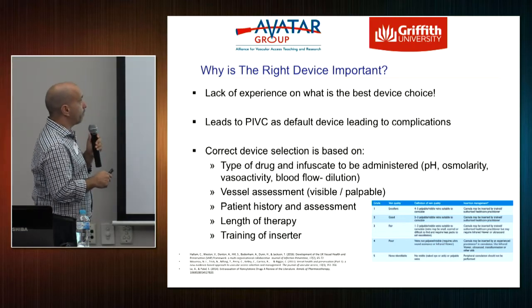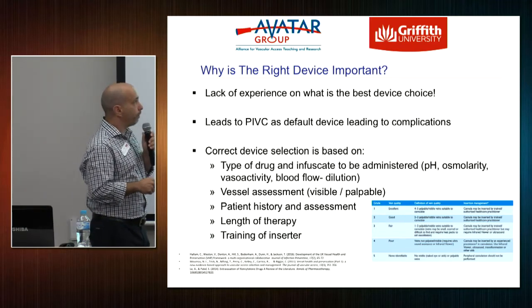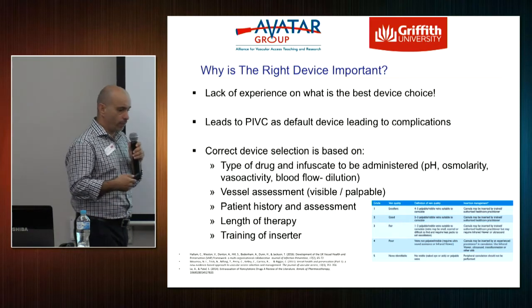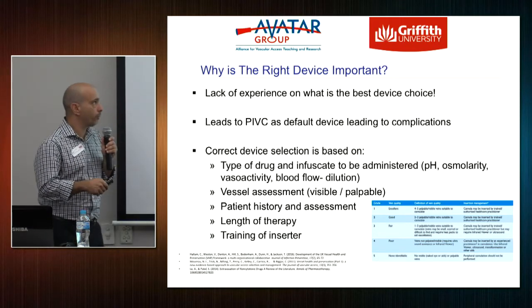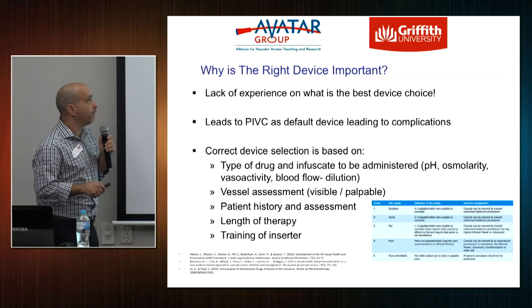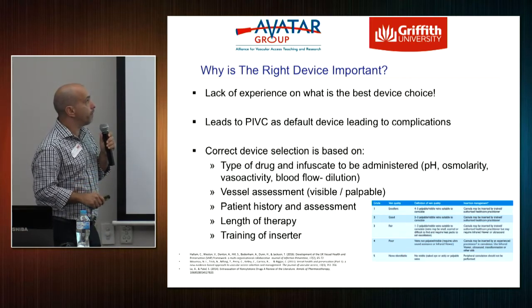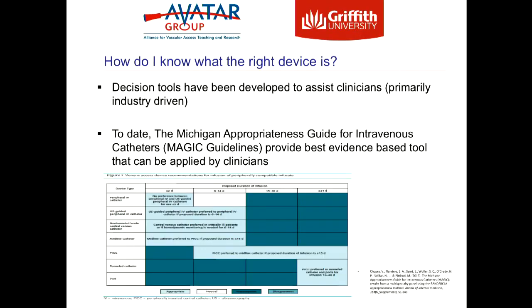So there have been decision tools that have been developed by various people, but primarily by industry, and they're there. And when we talk about industry, they're smart people. They've got people there working, and they also have the patient's best interest at heart most of the time. So if they've developed these decision tools, it provides the clinician with a pathway as to what is the best device.